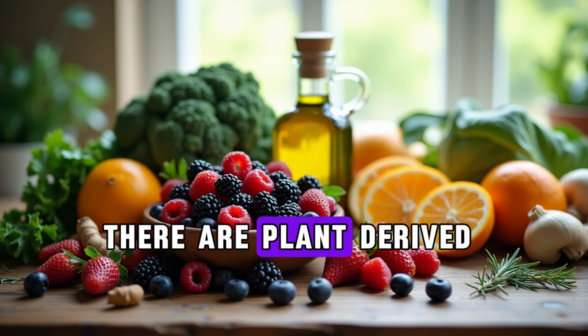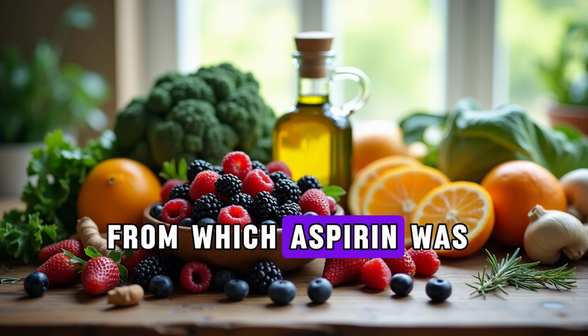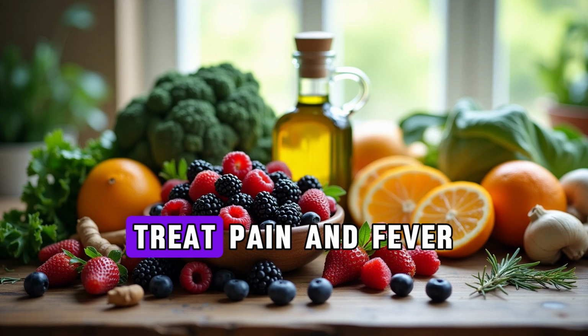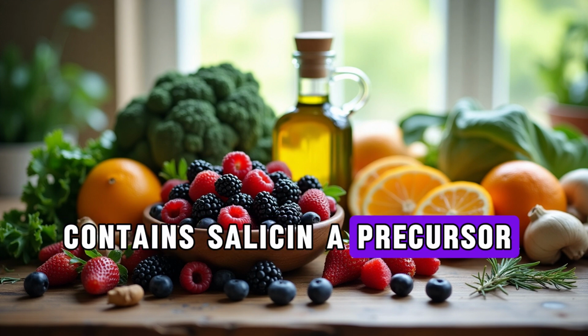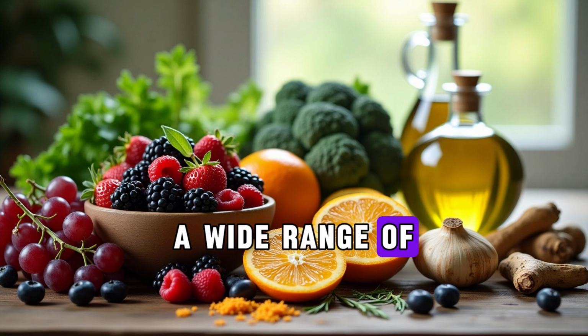In nature, there are plant-derived compounds known as salicylates. These are the very substances from which aspirin was originally developed. Willow bark, the plant source used centuries ago to treat pain and fever, contains salicin, a precursor to salicylic acid. But beyond willow bark, salicylates are found in a wide range of common foods.